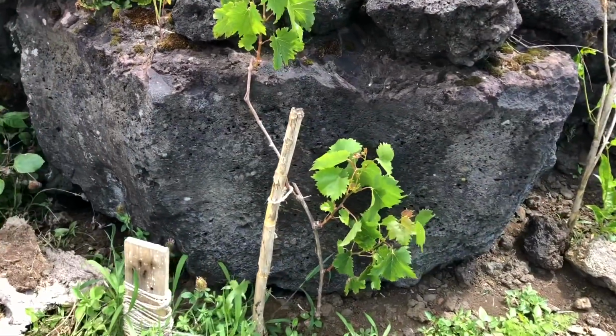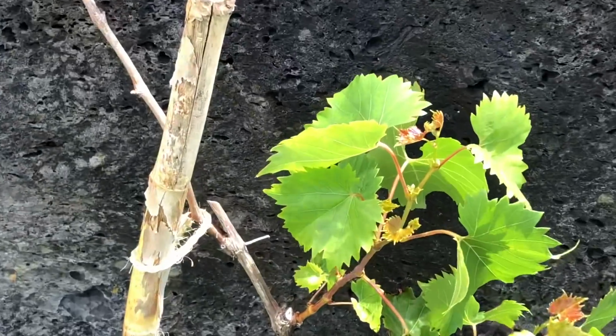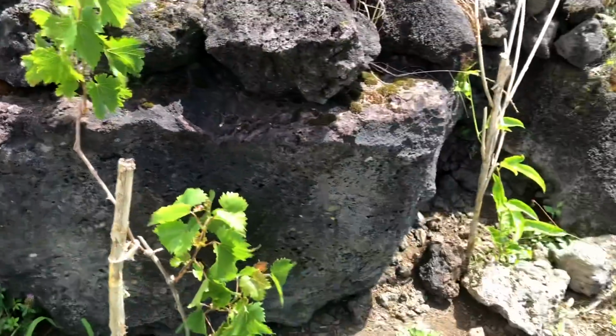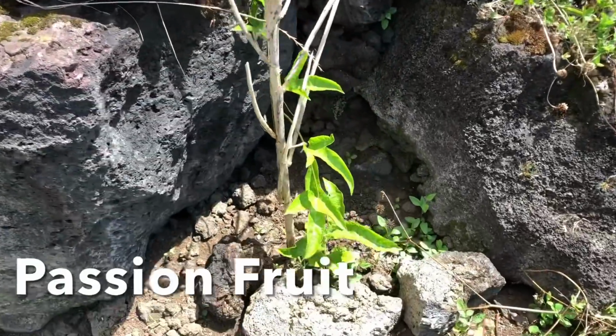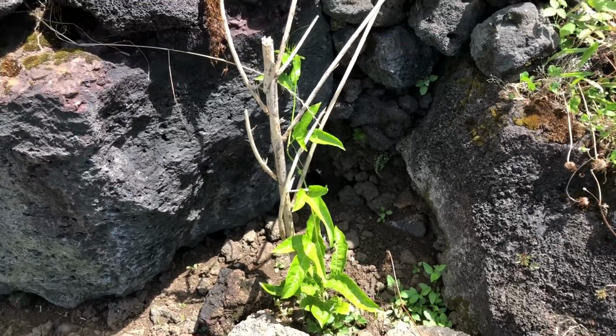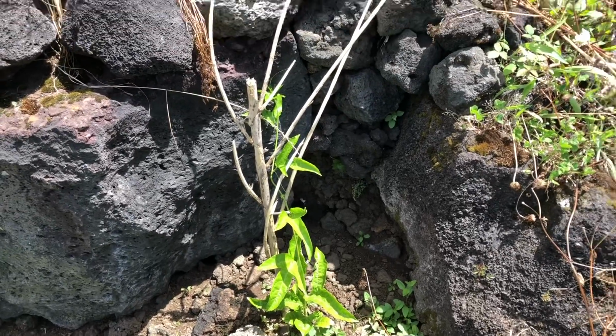Lots of leaves coming in. Very nice. They'll probably give us grapes next year. This is eating grapes. And this is the passion fruit. We have about 6 of these. 3 of them are growing about this size. The others are a bit smaller.